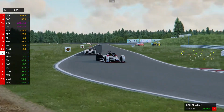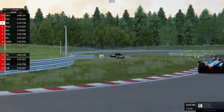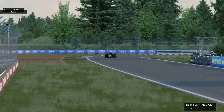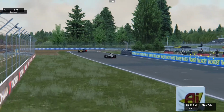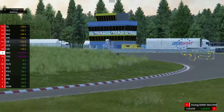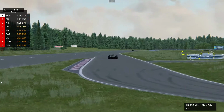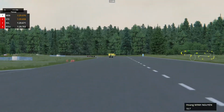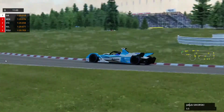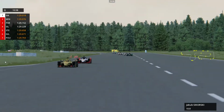But if we could just get a glance at the timing screens at the moment. I don't think anyone set a time, but we can check. There's no times at the moment, but we're going to see one man who's going to set a time. That is Hoàng Minh Nguyen, a 1:29.0 for the Vietnamese driver, and that puts him at the top of the timing sheets for now. Tom Stevens is second, as Jakub Sikorski, qualifying master, tops him there by only a few hundredths of a second. Will Parrish is in third.